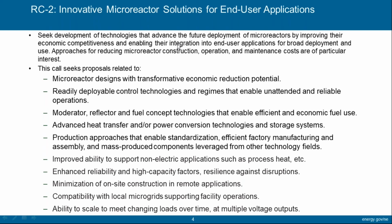I'm just going to mention some of the areas that we wanted to look at as areas of interest. First is possible microreactor designs with transformative economic reduction potential. And then readily deployable control technologies that would enable unattended operation. We're always open to any input on moderator, reflector, and fuel technologies that might increase efficiency or economy of fuel use. We're looking for possible advanced heat transfer or power conversion technologies and also storage systems.